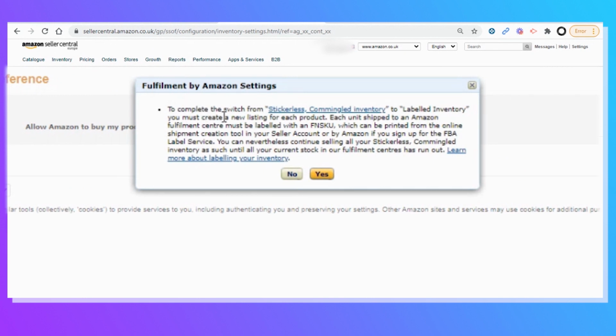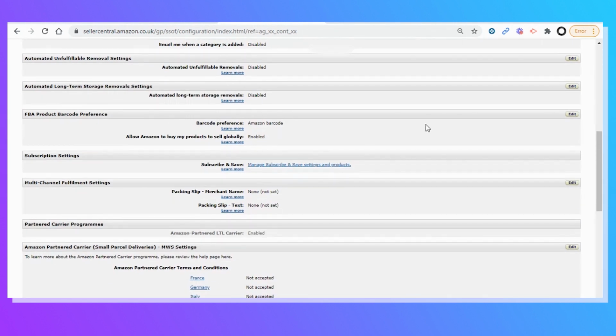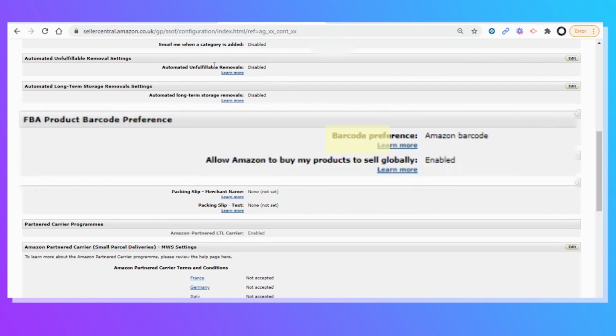Now you might get this pop-up which says about stickerless. I'd just say yes, that's not a problem, i.e. turning on stickers, that's what you want. You basically want to make sure that you say you are going to print a new sticker for every single product that you're selling. That's it. And then what you should see is that your Amazon preference is now called Amazon barcode. Really, really easy.